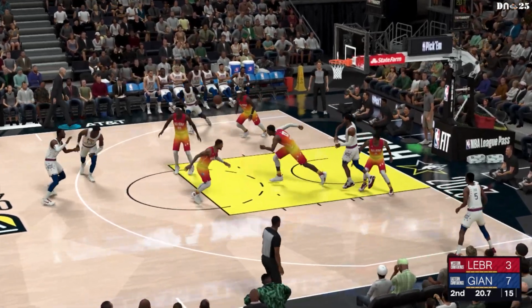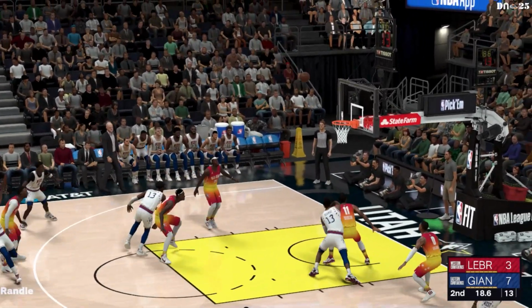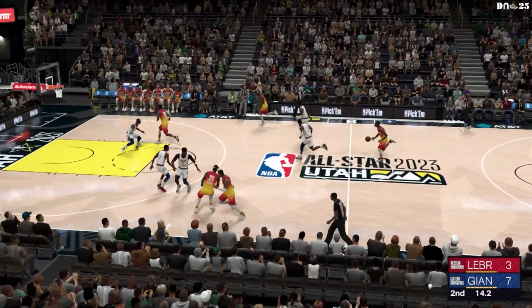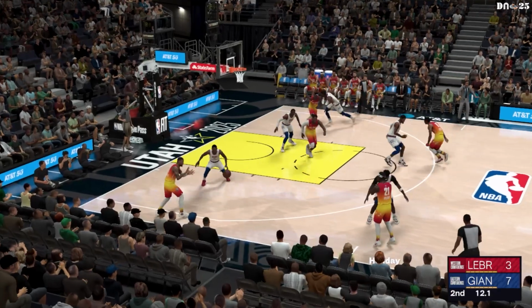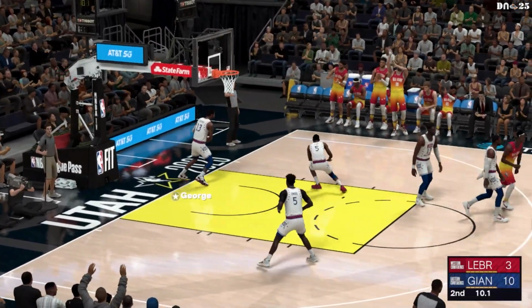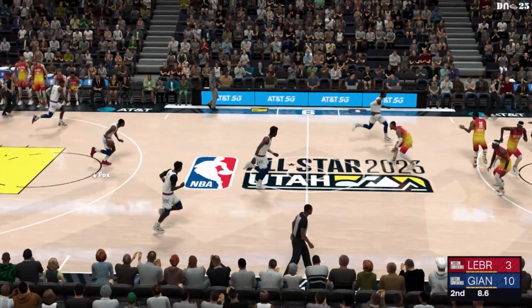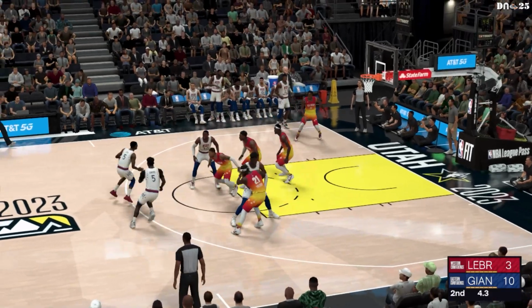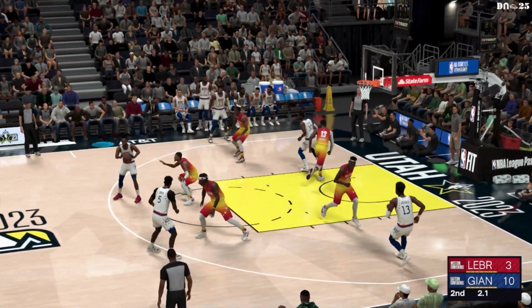George against DeRozan. Randle outside. No good on the triple. Outside Holiday. Out to the wing. Lillard from outside. Yes, and it's Holiday with the assist that time. Boy, that is some kind of heads-up basketball from Holiday. He does not sleep on the wide open man and found him perfectly.